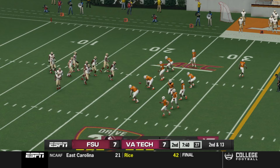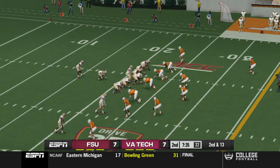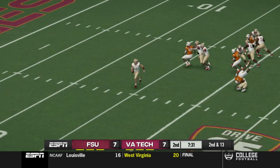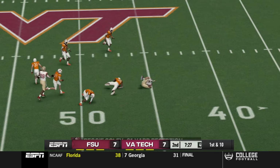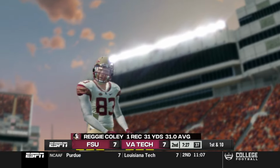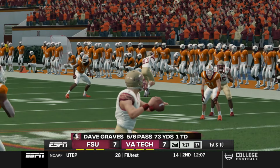From their own 22-yard line. Second down. Here we go. He's going to try and scramble. And he's tackled at the 47-yard line. I'd go right back to him. He's got the skills to make things happen, and the defense might not be able to keep up at this moment.